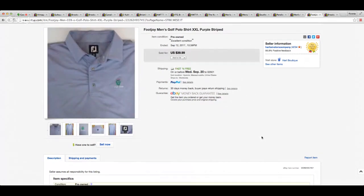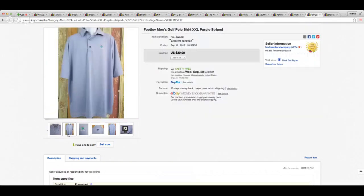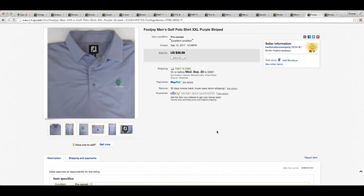This is another item. This is a FootJoy golf shirt. This sold for $31.99. I think I was into this for $2.99 at a Salvation Army. It had some golf course on the front. I could not figure out for the life of me, I had like a flower. See right there, it's a nice little purple and lavender shade. No, the flower is really a lavender, I would say. Purple and purple striped shirt. Like I said, $31.99. It's 2X, so you can get a little bit more.